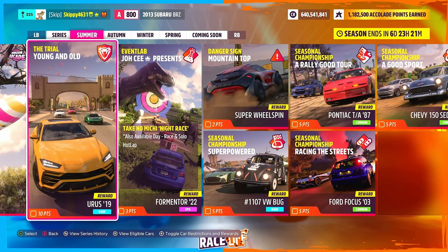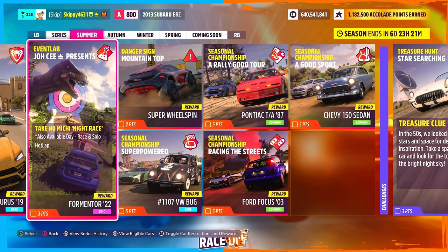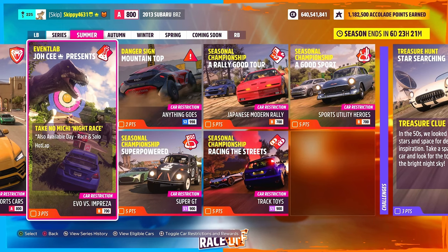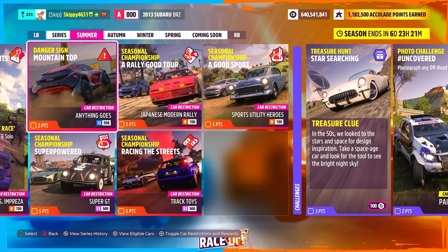This week's online trial, Young and Old, Urus 2019 up for grabs, car restrictions modern sports cars A800. Just the one event lab this week by Joe C, Formenta 2022 up for grabs, car restrictions for this one, Evo versus Prezza B700. Just the one base game PR stunt, a danger sign, mountain top, one super wheel spin up for grabs, car restrictions anything goes, S2998.